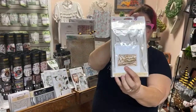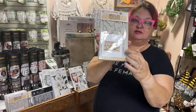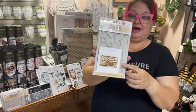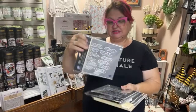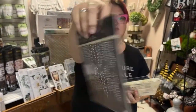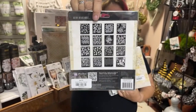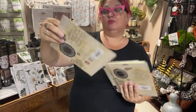And then we got a new mold, which is just branches. We came out with some birds and branches and some florals, and this is just branches. So if you want to expand that, that's what this is for. And check this out. These are new 6x6 stencils. They're only $8. These are all the different patterns on the back. Those are what's available.